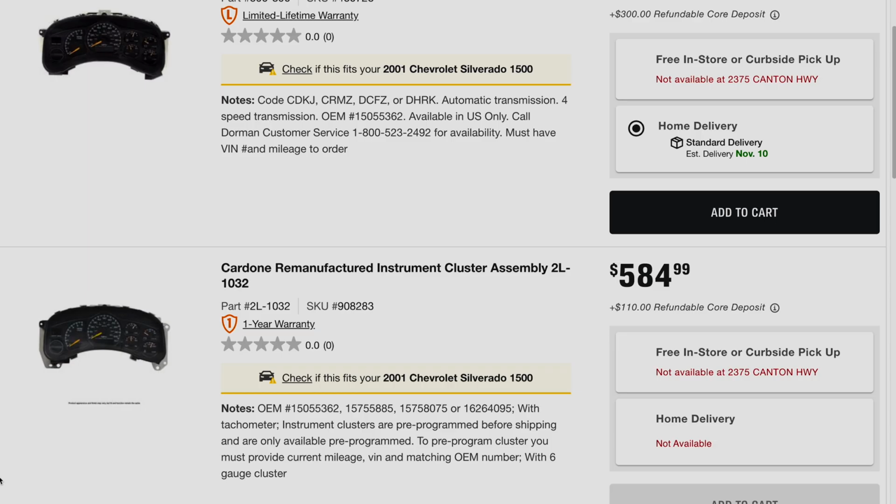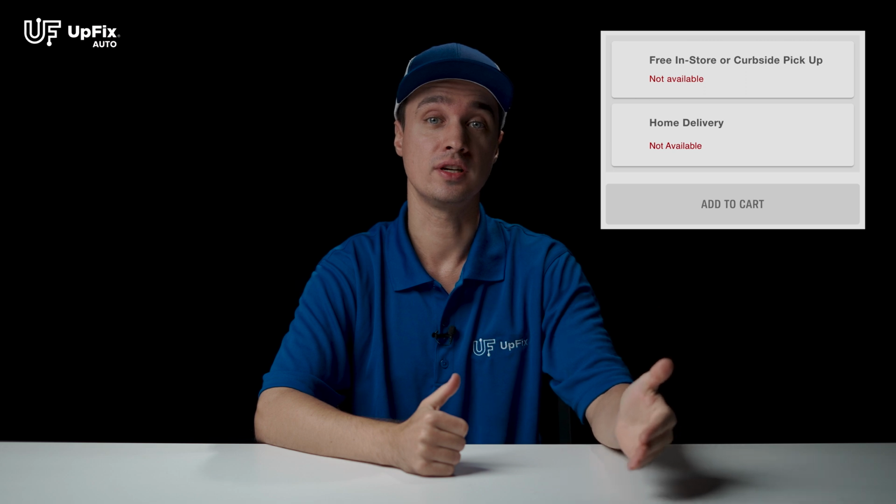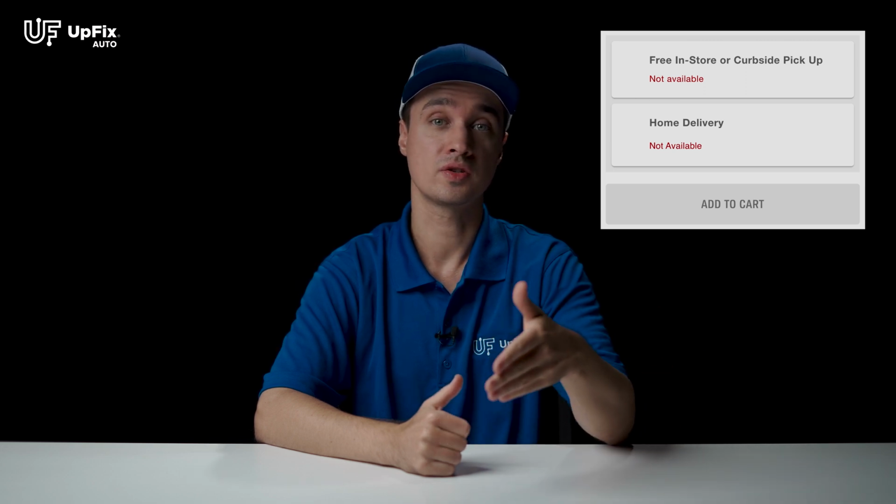So I'm going to be going over the benefits of why you'd want to send your part in for repair. Pricing. Pricing on a lot of these remanufactured units actually is hundreds if not thousands of dollars. Availability. A lot of these dealerships actually have a back order on units because of the age or because of shortage. Right now it may be months of back order.